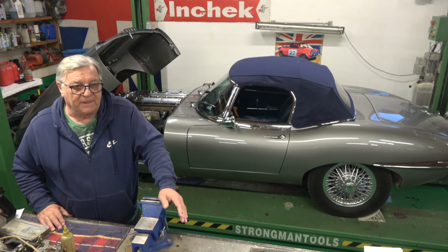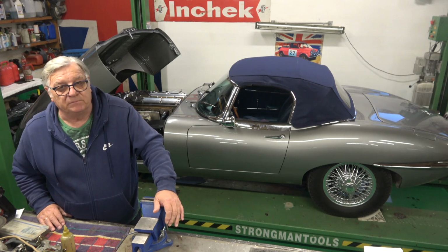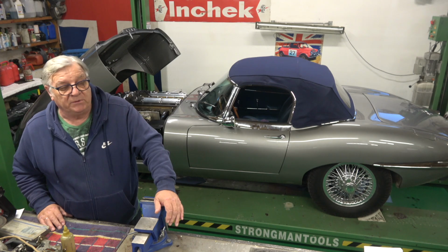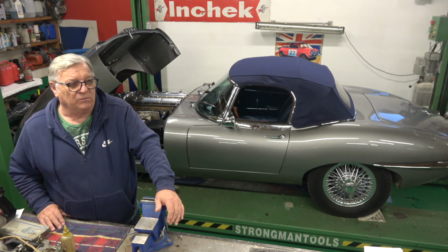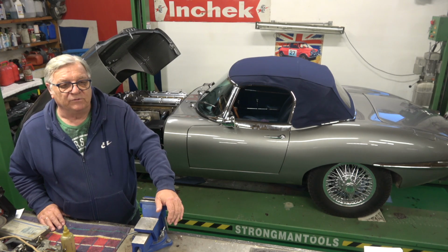To buy a Series 1 in this kind of condition for under £100,000 would be pretty hard, I think. Even in today's market, it would be hard to find something as good as this for under 100,000 quid. And that works out, what, 93,500, something like that, just under 94,000.